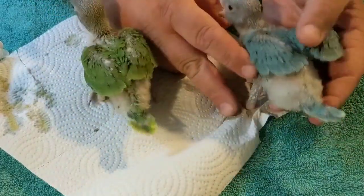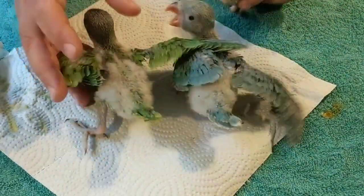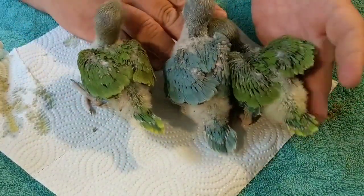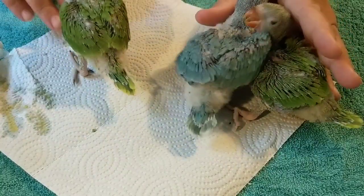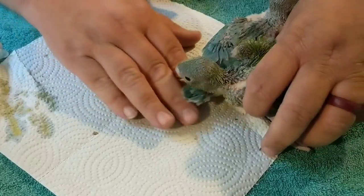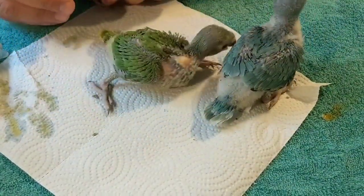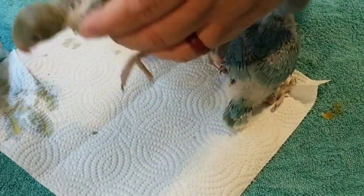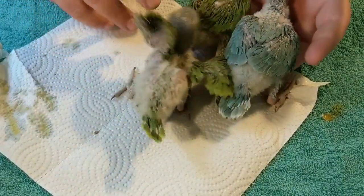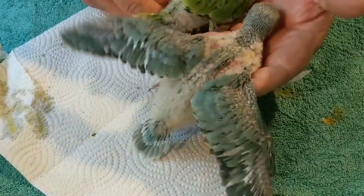And they had babies for me. And these babies are like 18 generations from Skittles. I have been breeding this same bloodline for 30 years. And these are 18 generations from that. I have had ringnecks almost my whole entire life.